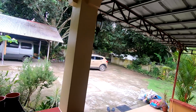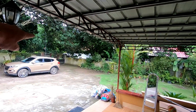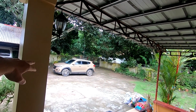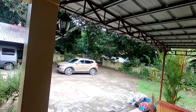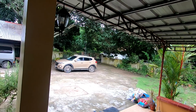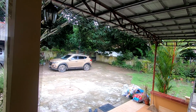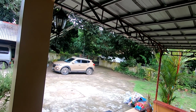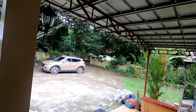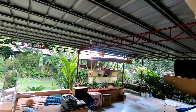Now, the only downside that I have seen so far, the approach road, if you could call it that, is not paved. It's a lot of ruts, it's a lot of dirt, it's a lot of mud, it's a lot of holes. It's a rough approach, and I'd say it's about 600 or 700 meters to get out to the main paved road. So that's the only downside that I could see. But this is just a beautiful place.